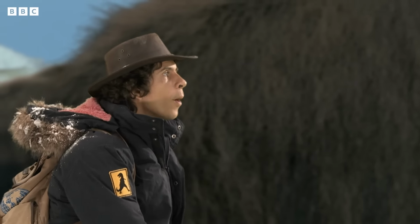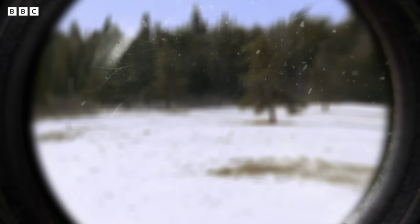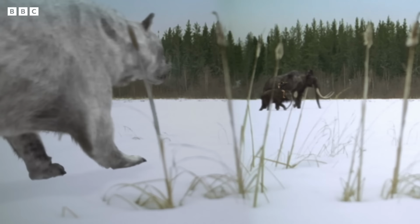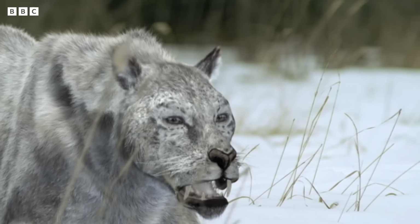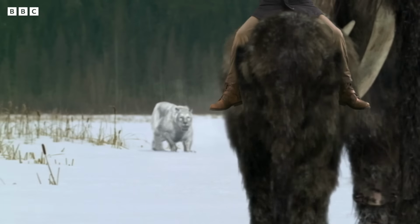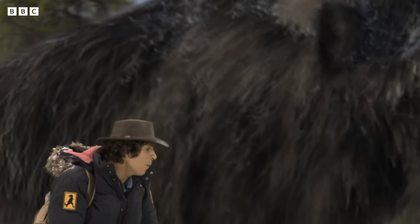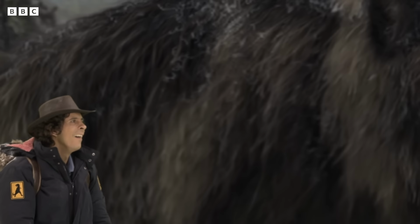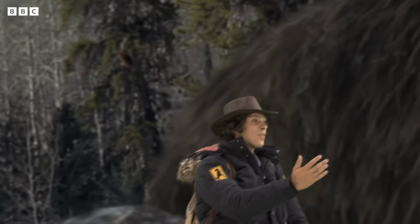Up here, I might be able to spot a frozen river or lake. Oh, it's a cave lion. What am I going to do with it? Hang on a minute. I'm with the woolly mammoth. No cave lion's any match for a woolly mammoth. There are hundreds of them, look!